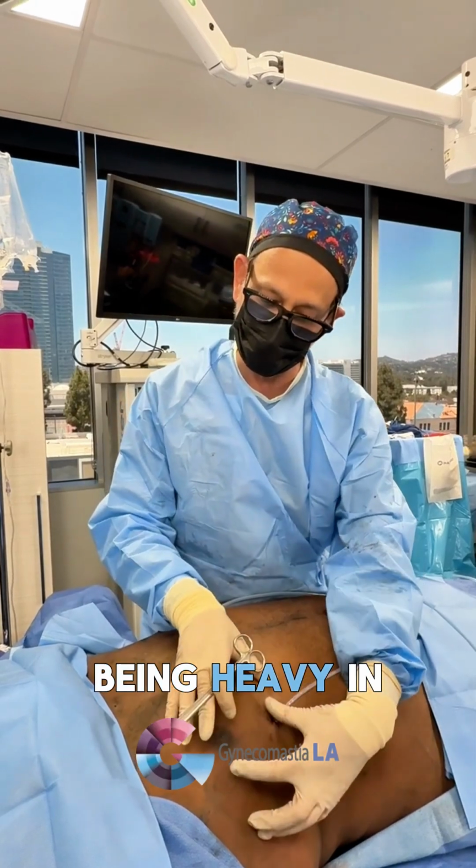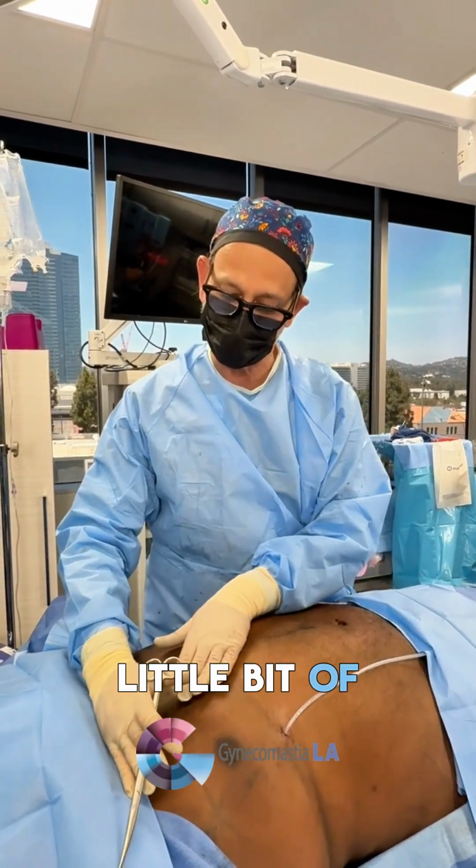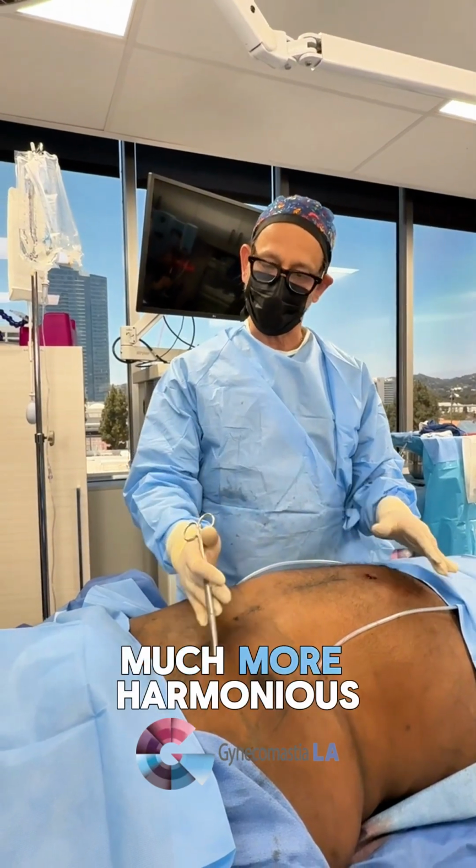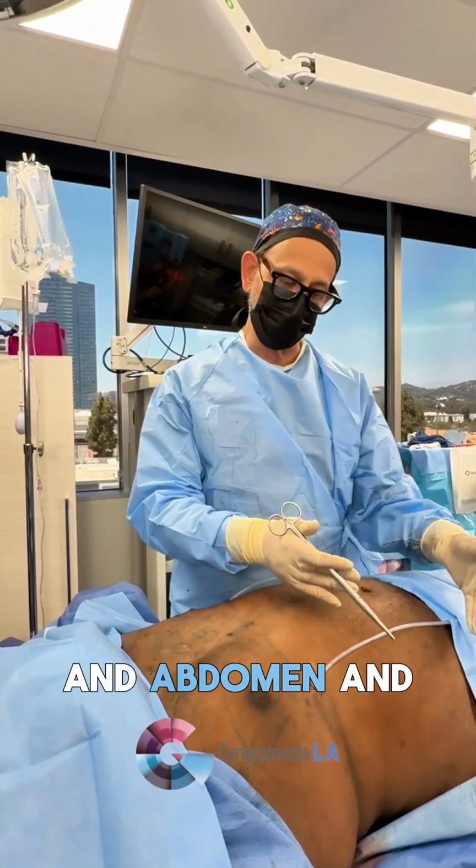Instead of it being heavy in this area, we've added a little bit of fat in this area to improve the contour. And now you can see a much more harmonious chest and abdomen and waist area.